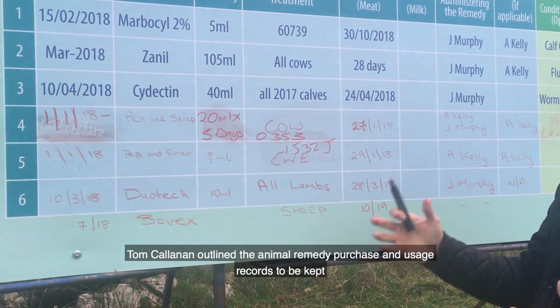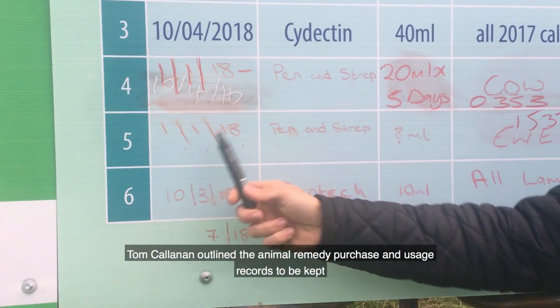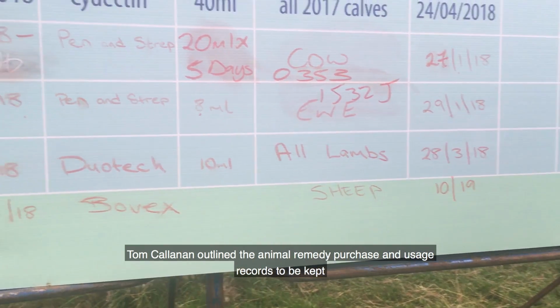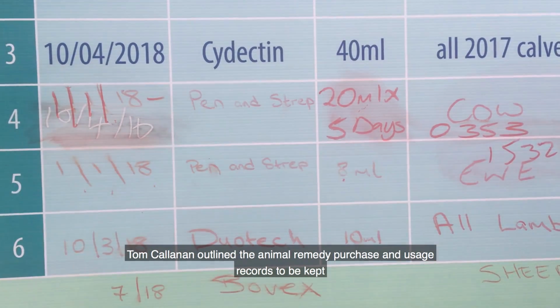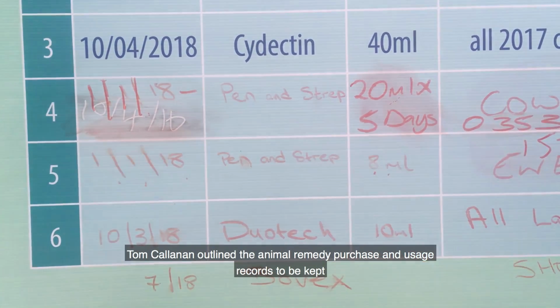Look at the bottle, make yourself aware. Now, what we were also saying earlier on to the group was, okay, first 18, pen strip, 8 mil, that's the tag number, withdrawal period, fine, okay. Now, we haven't seen any other usage record for this bottle of pen strip. We can see that bottle was used 20 mil by 5 days, 100 mil. We haven't seen any other usage record for this bottle of pen strip. We've 8 mil used, where's the other 92 mil?